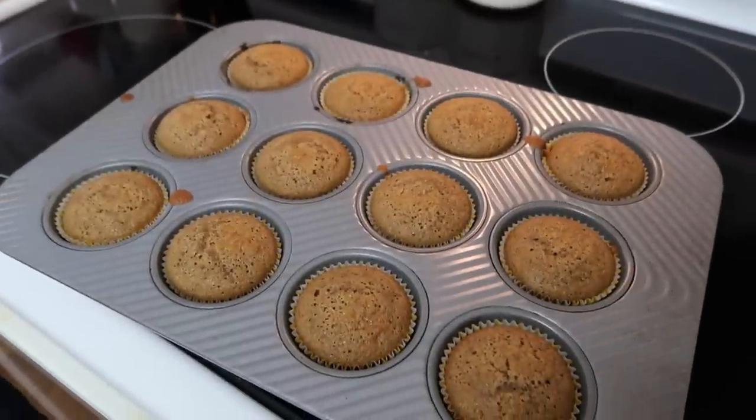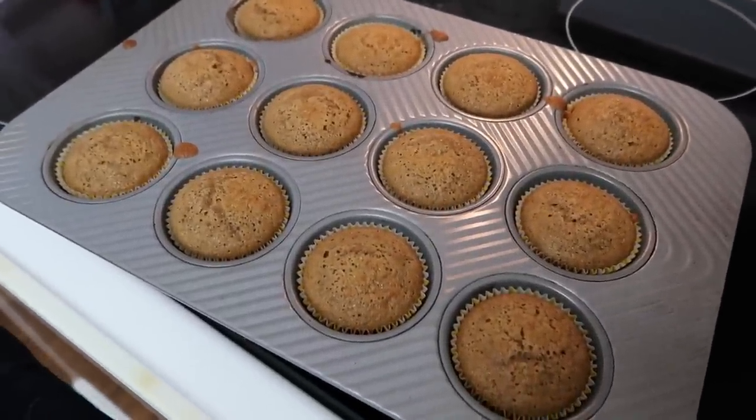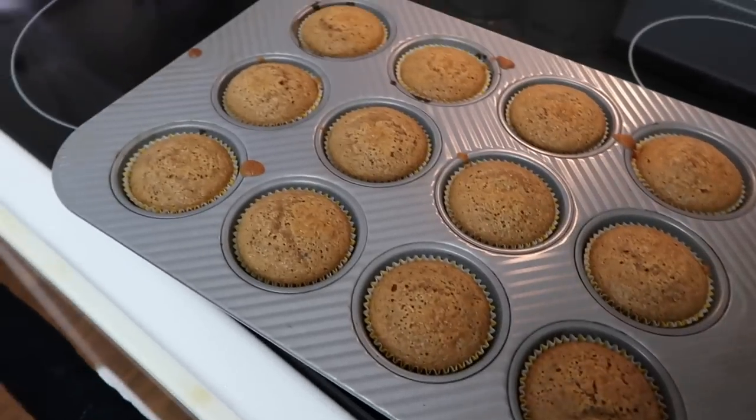So the cupcakes are out of the oven, and I'm going to let them cool before I frost them.